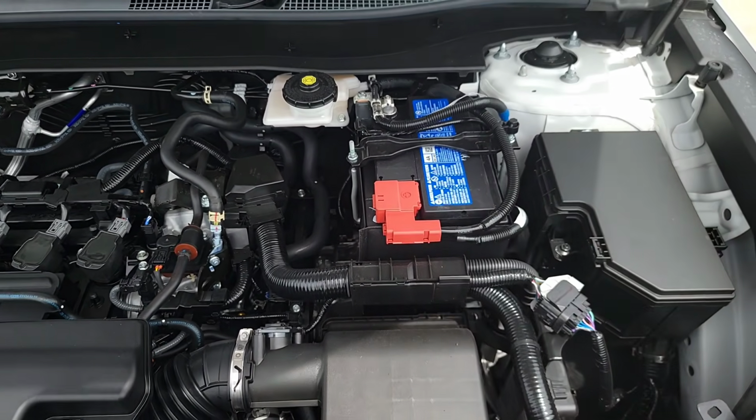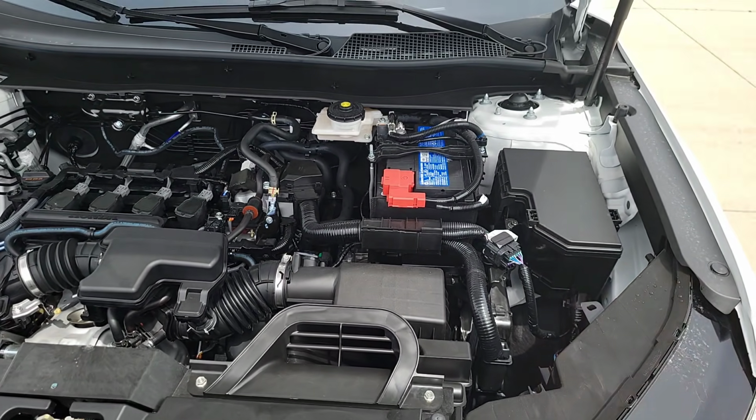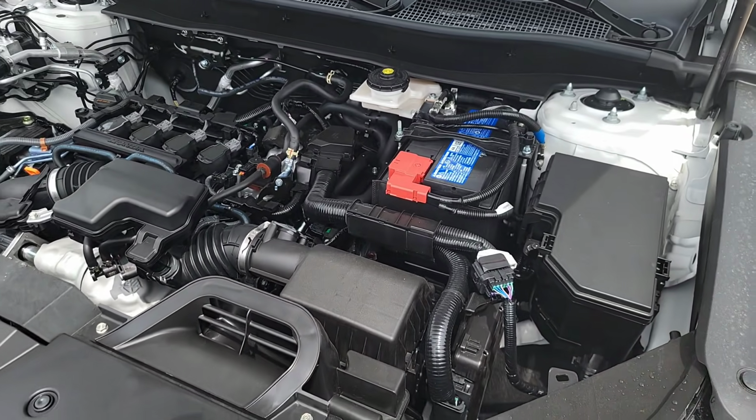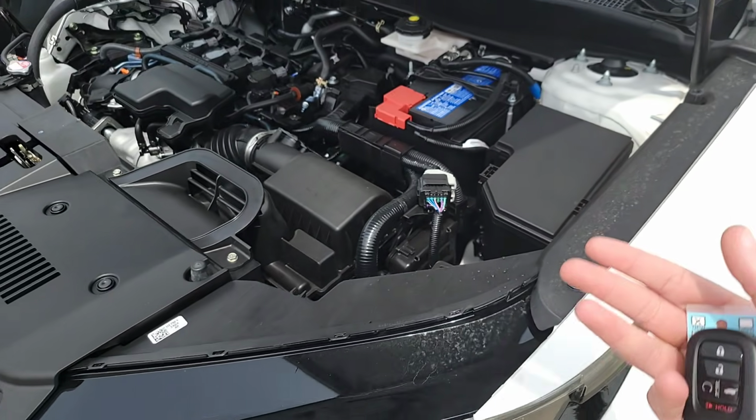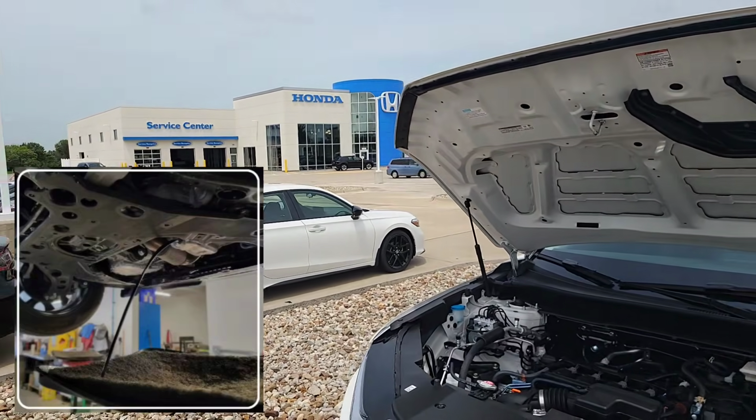Battery is exposed, easy, just in case you got to jump someone, get a jump, replace that bad boy, clean that all up. Good job, Honda. Fuse box. Then anything else besides that, I'm calling maybe my local Honda service center.